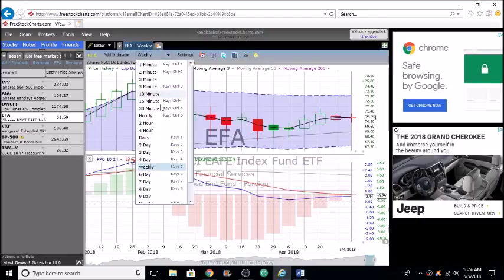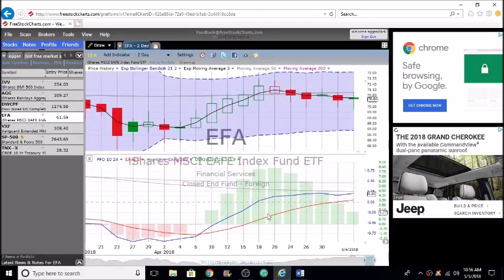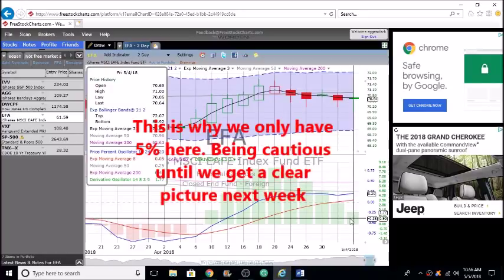If we go into our 2-day chart, we can get maybe a better picture of what EFA looks like. And as you can see with the 2-day chart, we are coming down on positive energy, which could indicate a possible fake out on the weekly chart. But I just don't see that happening yet. I think usually the bigger charts always control the smaller charts. It's good to look at this and just keep this in mind for next week.